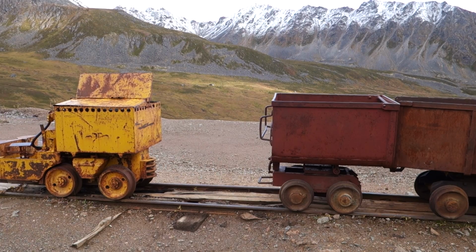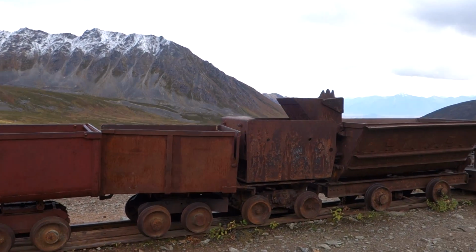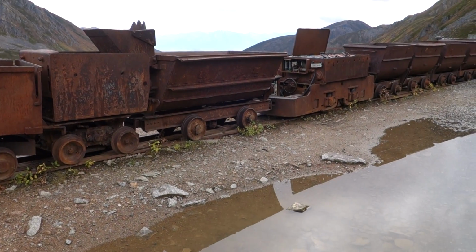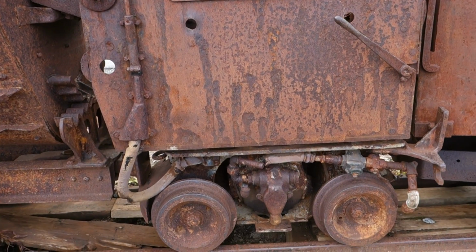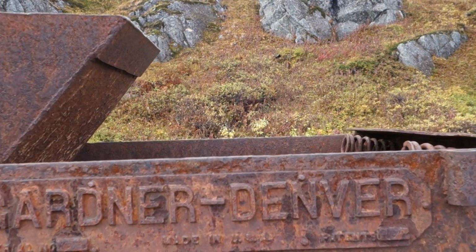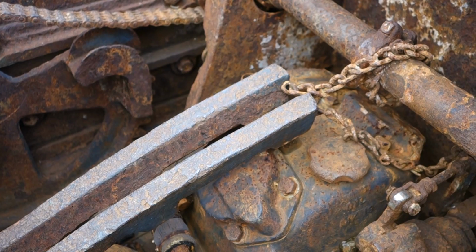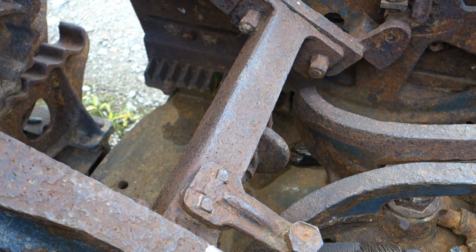You can see we've got a trammer and some ore carts left here. There's like a mucker right there. Pretty cool. Taking a closer look at that mucker. Big fat Gardner Denver on the side. And see a look inside. See the mechanism for lifting the scoop here in front up.